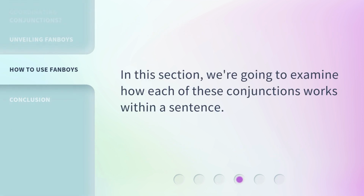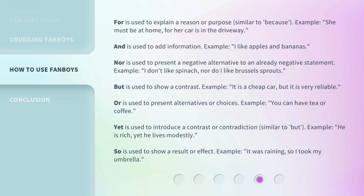In this section, we're going to examine how each of these conjunctions works within a sentence. For is used to explain a reason or purpose, similar to because. Example: she must be at home, for her car is in the driveway. And is used to add information. Example: I like apples and bananas.